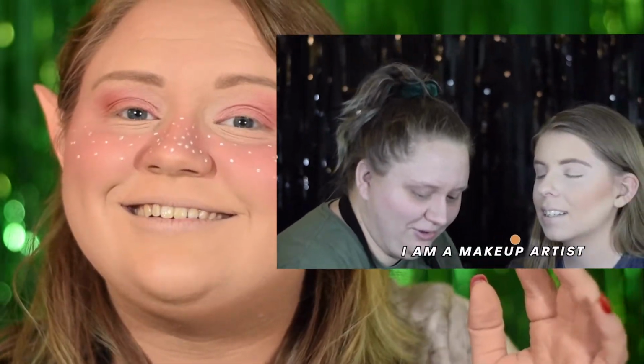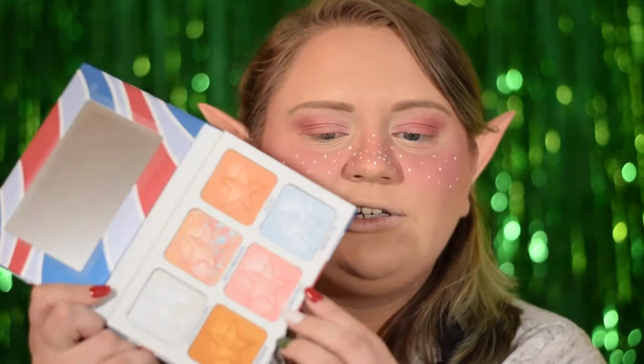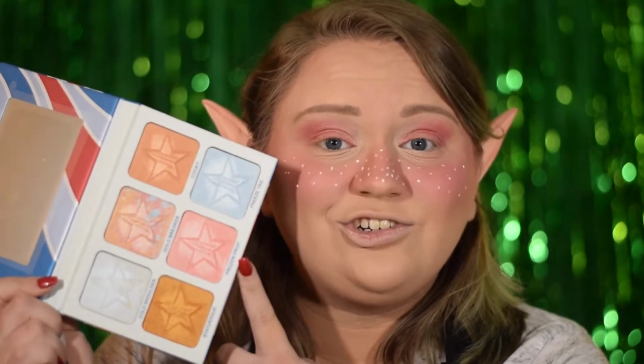Makeup artist. I am now going to take my Jeffree Star Brain Freeze palette, the Skin Frost Pro palette, and I'm going to take this really pink highlighter shade and just kick that shimmer up a notch. 'Cause why not? Once again, going in with my finger.